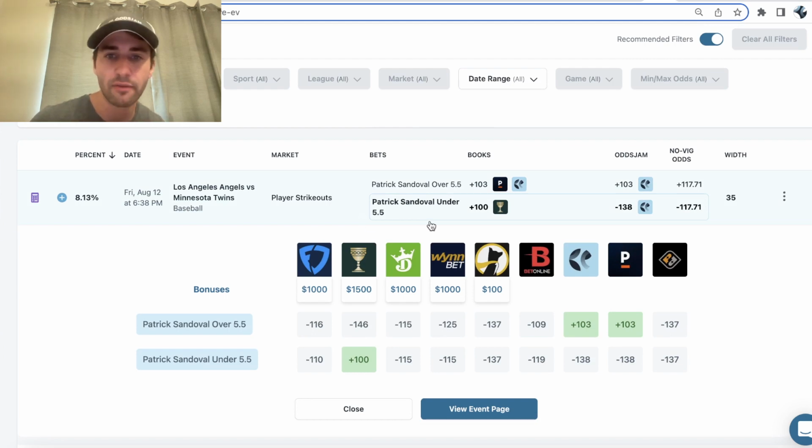We have Patrick Sandoval under 5.5 Ks, right? Why do we like this? Well, first, we look at the entire betting market. Because every sportsbook has different odds, it's essentially like a data point in what should the odds be, right? What should the odds be with the vig, with the juice removed? So you can see that Caesars is giving us plus 100, and no other sportsbook is giving us better than minus 110 odds, which is on FanDuel.